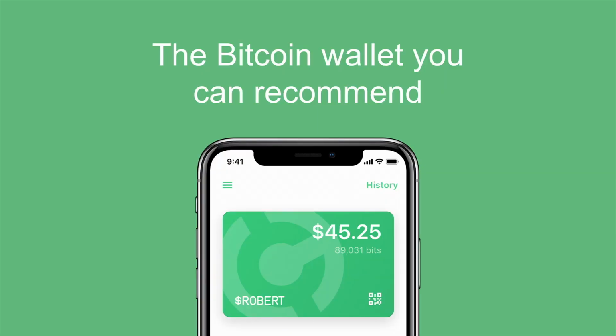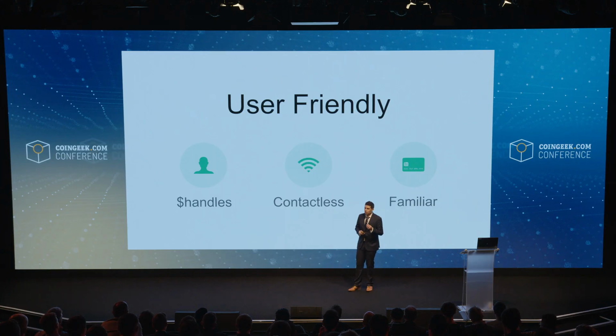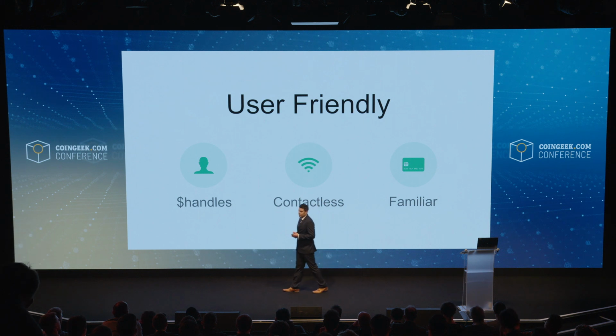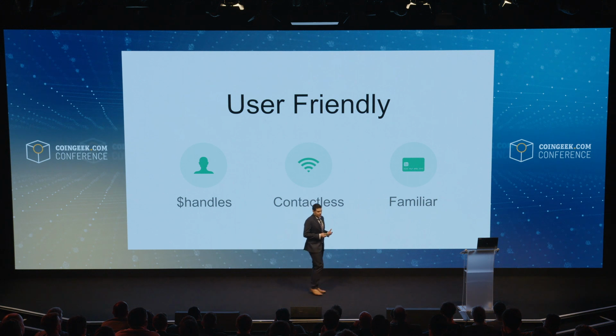Most of you already know about Handcash. We like to say that Handcash is the Bitcoin wallet you can recommend. And our goal with Handcash was to make Bitcoin user-friendly. We did this by introducing the handle system, which allows you to instantly send money to anyone in the world by just typing their username. And we also were the first to make contactless payments with Bitcoin, creating a great experience for in-person payments. All of this was enhanced by a sense of familiarity, using UI elements that people already know how to use.